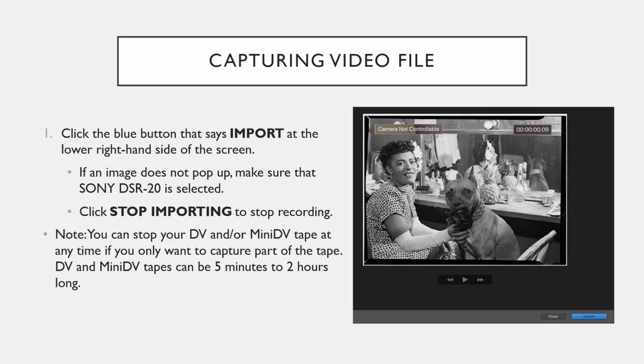Capturing your video file. Click the blue button that says Import at the lower right-hand side of the screen. If an image does not pop up, make sure that the Sony DSR-20 is selected. Monitor your recording as desired. Then, click Stop Importing to stop your recording.